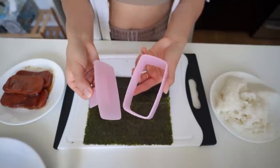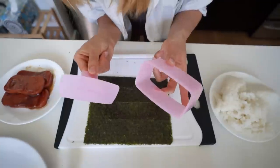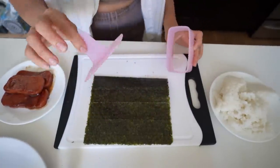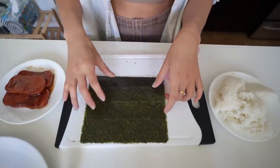Also, I recently got this spam musubi mold off of Amazon, so it's been so helpful to make spam musubi because you have to form it into rectangles, and that's just really hard when you don't have a mold.